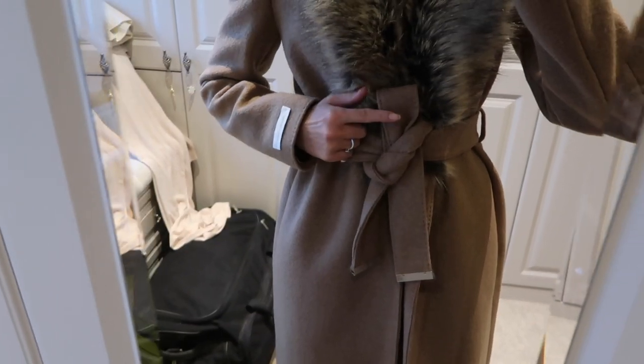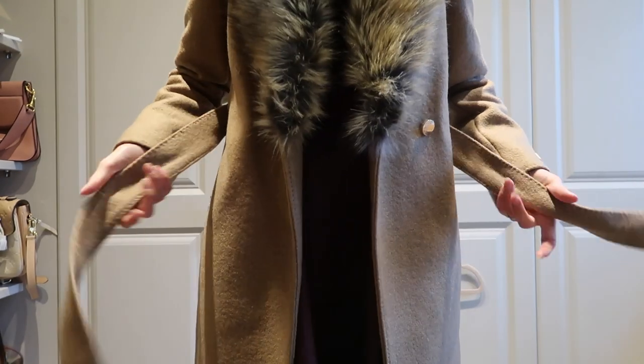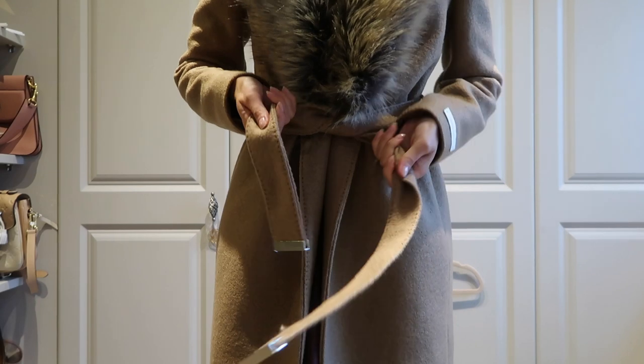And I get asked quite a lot how I do these knots, so I'm going to show you. I probably won't be able to do it as nicely as that now, but basically I just cross it over and do like a normal knot. That is just the typical knot.